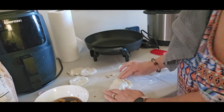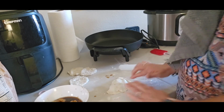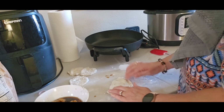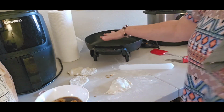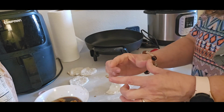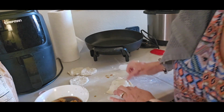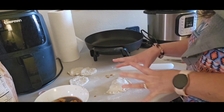You're going to pinch your seams shut. Get your filling spread out in the middle. Pinch your seams shut, just like that. Make sure they're shut, because sometimes when you put these in oil, or if you're baking these, the edges want to kind of pop open and separate. So I'm going to make sure they're shut. I'm going to do the other three just like this.